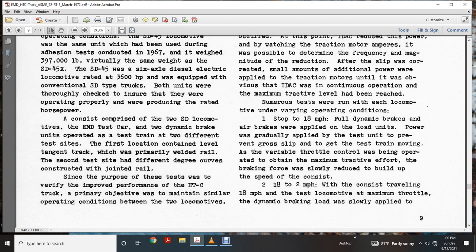The first location was a level tangent track, primarily welded rail. The second test site had different degrees of curvature, with jointed rail construction. Since the purpose of the test was to verify and improve the performance of ATC trucks, the primary objective was to maintain similar operating conditions between the two locomotives.